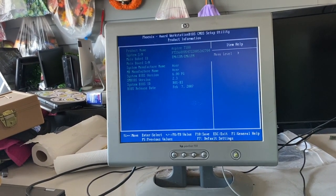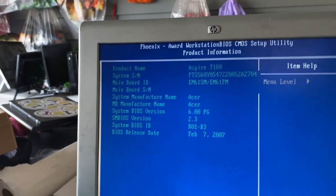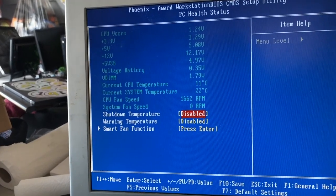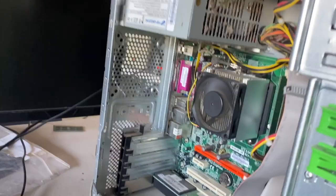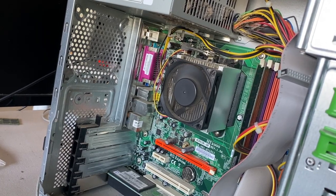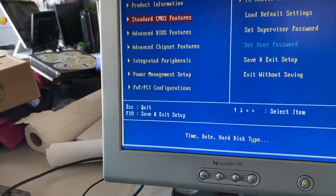BIOS release date, February 7th, 2007. And it's the Aspire T180 with a ridiculously long serial number, but whatever. CPU is currently sitting at 11 degrees, although that might look deceiving, but that's actually something of a noteworthy point because these Athlon 64 single cores are not really designed to run past a certain threshold of 60 degrees Celsius. So this is actually a pretty good idle temperature for one of these.